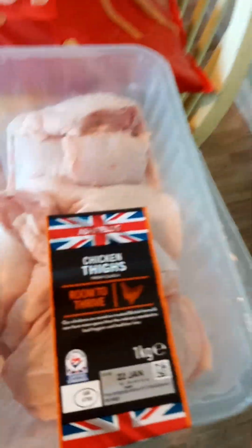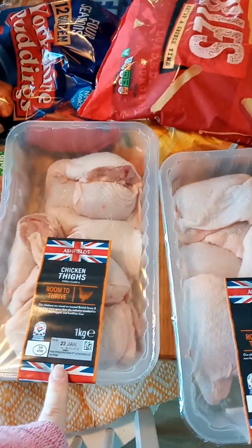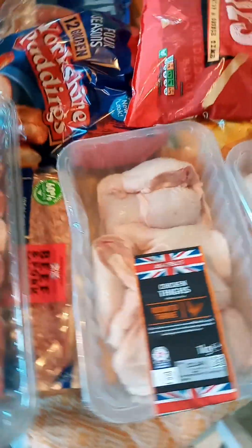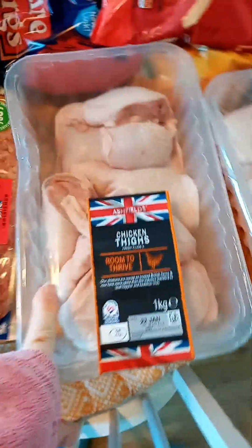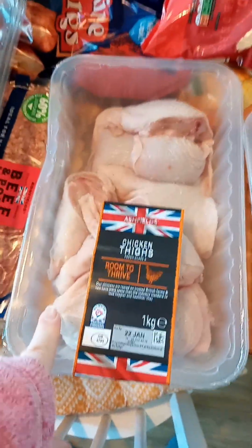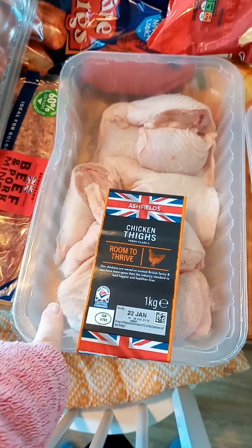Then he's picked up 2 packs of chicken thighs. I will do these with either one of those packets that I showed you earlier, the Korean barbecues, or we can have these for a roast, or what I will do is cook these and chop up the meat, and we can have them in a sweet and sour sauce or a chilli as well.